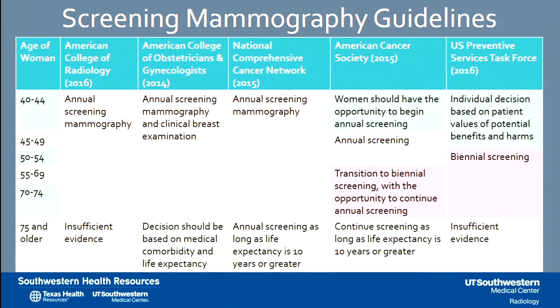What they're ignoring is the fact that the incidence of breast cancer is the same in the 45 to 50 age group as the 50 to 54 age group. And the harms of a false positive mammogram and maybe a few extra pictures or possibly a biopsy are relatively minor compared to the harm of missing a breast cancer and losing a life. Because of this, we know that the most lives are saved by beginning annual screening mammography at age 40, and that is our current recommendation.